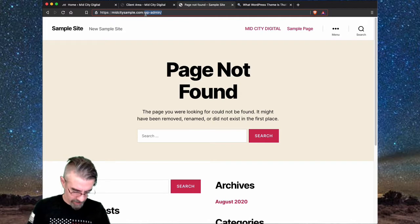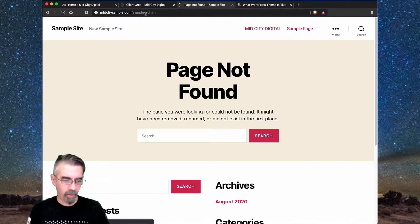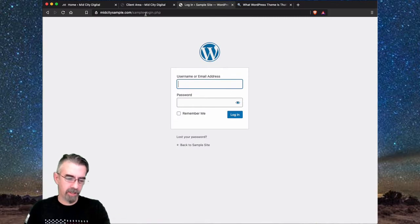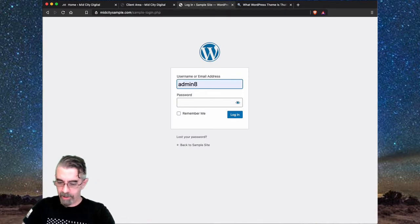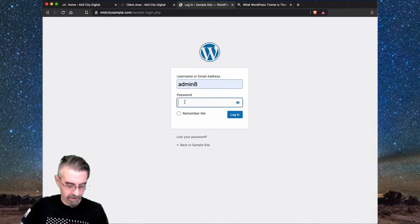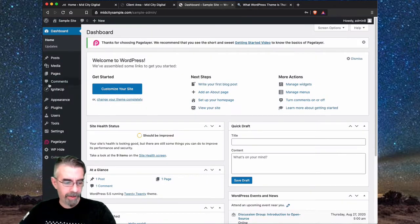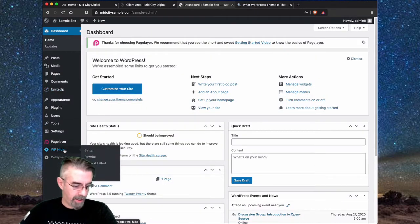Let's go back into sample-admin. So once you have those set up, they're kind of interchangeable. It'll take you to sample-login, admin 8. Make sure I got this wonky password over here. Jump back in, log in. Let's go back over to WP hide. Now, let's see, is it under rewrite?